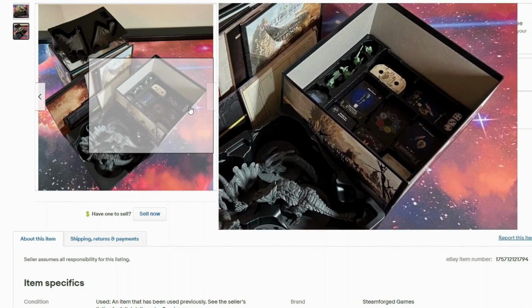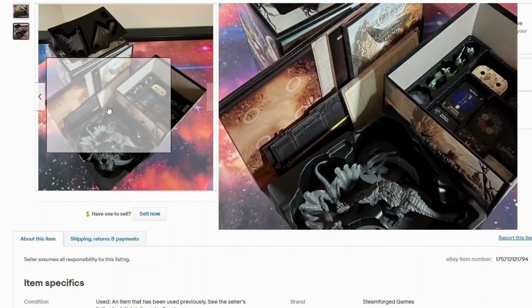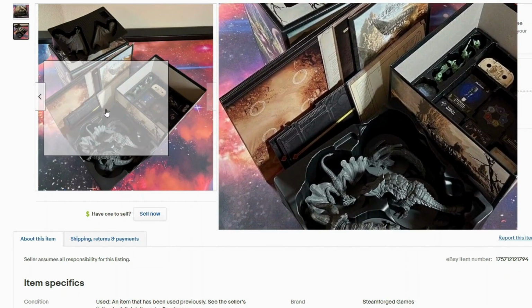And then we have the rest of the game pieces and cards here, and then you can see a little glimpse of the board there.